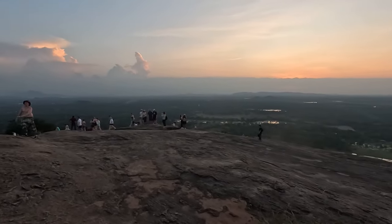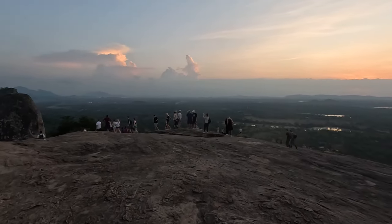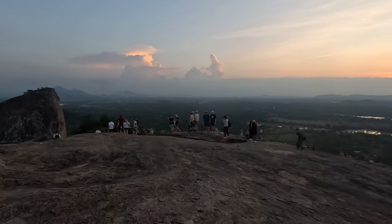Sunset finished and everybody going down at the same time. This will take some time, I can tell you.